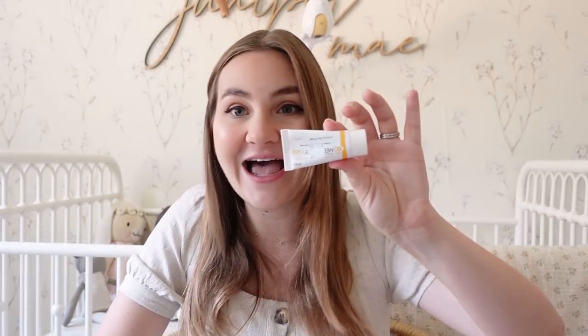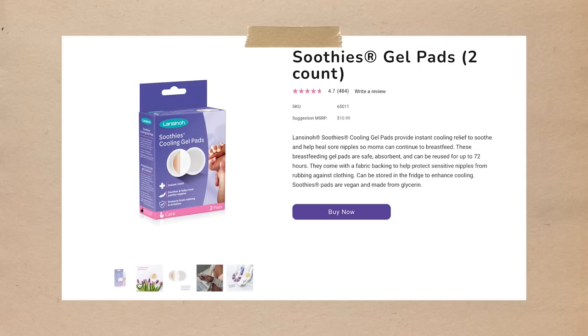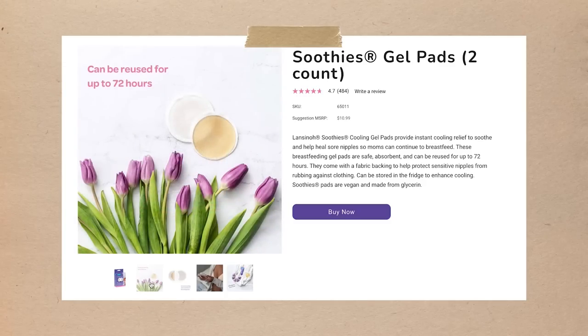Within 2 days they were completely fine, and it was just insane to me that it was able to do that, because I had been using the lanolin and just struggling through for like a week. So this is pricey. It was like $16 for this tiny little tube, but you barely use any of it. So now I guess I just have this to treat wounds. The other thing that I would recommend if you're having nipple pain, and I don't have it with me unfortunately because I used them and then discarded them, are the Lansinoh Soothies Gel nipple pads.